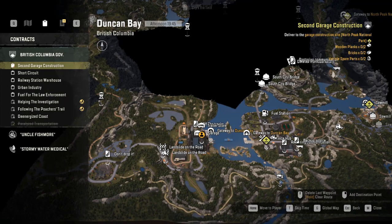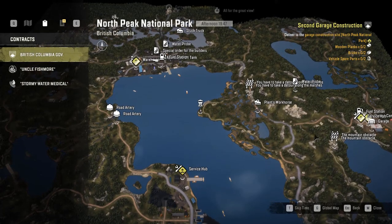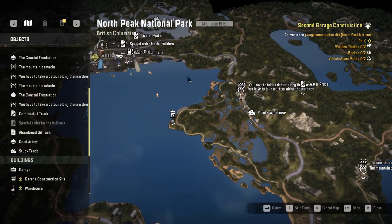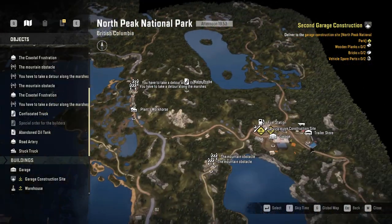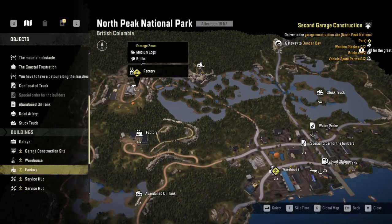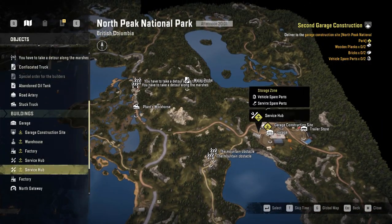There is a garage in the northern peak, and it is accessible. If you go here, you can see I can access this garage. The reason why I started in the other map, Duncan Bay, is because of the route that I've planned. If you start from there, you have to get to this factory, which gives you bricks, and it's the only one in between the two maps that gives you bricks. So if you start here, then you take the service spare parts from here.